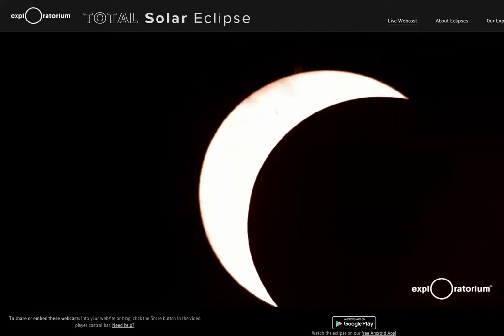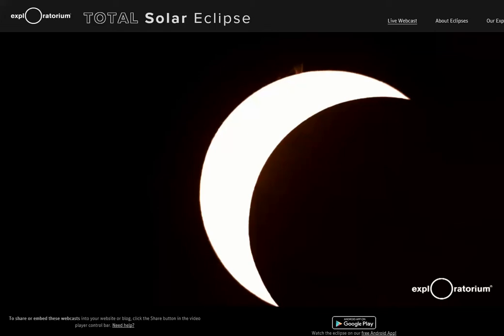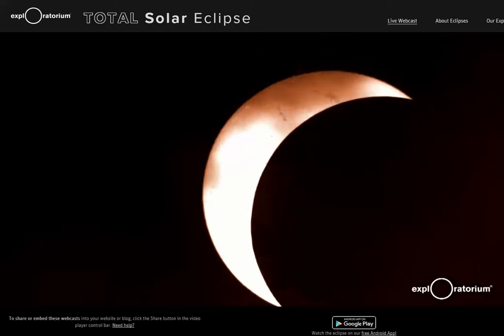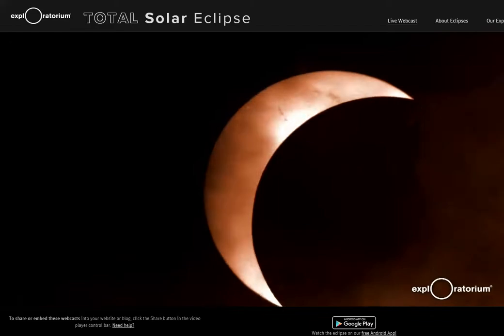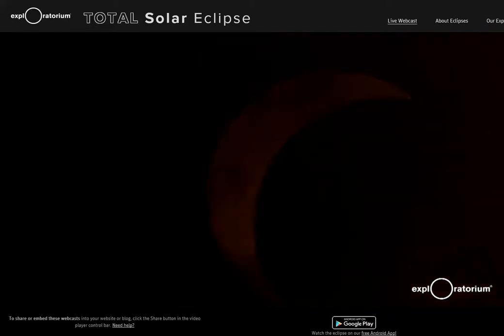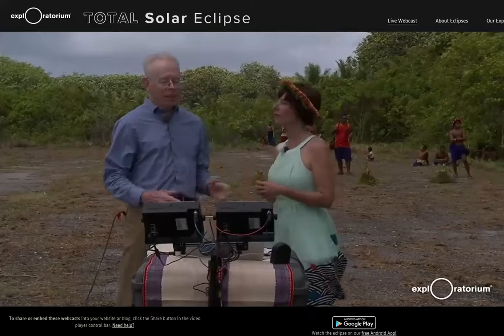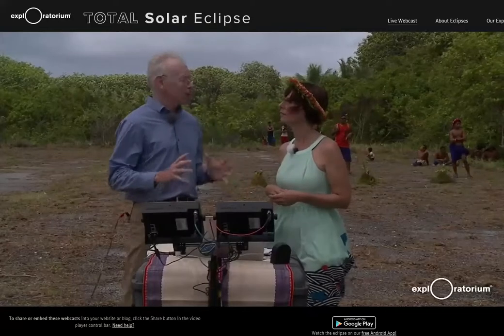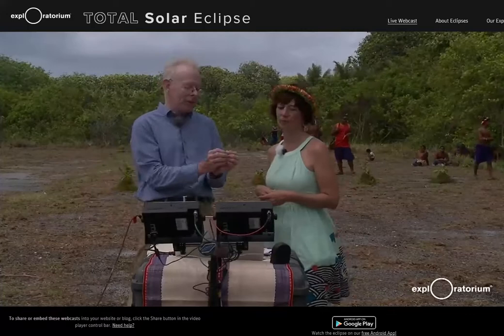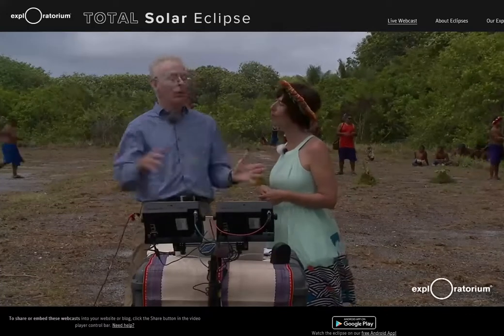So the corona is the sun's outer atmosphere. The gas in the corona is millions of degrees, and it glows with this dim white glow. The corona is one thing you can see with your naked eye when the photosphere is blocked by a total solar eclipse. So it's the great treat of totality, to see that corona as a white series of lines guided by magnetism out into space.